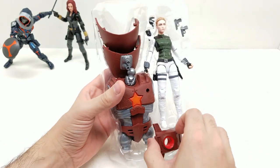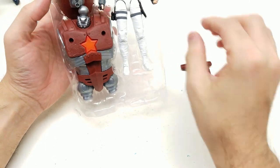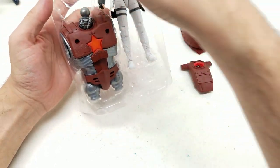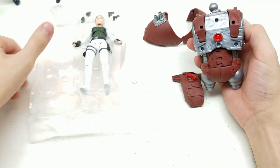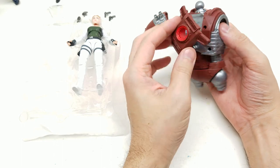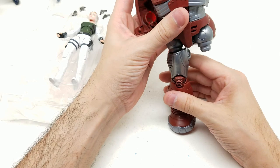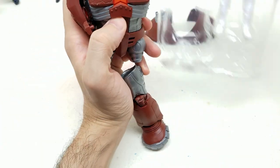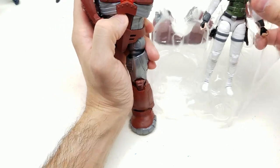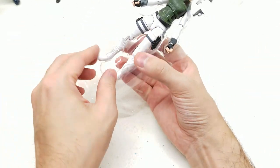And geez, look at all these Build-A-Figure pieces. Wow. This looks like one shoulder. And I guess that's the back. So that's gonna go here. So, incredible. Let's see how tall he's gonna be. I guess not ridiculously tall, but definitely tall. Taller. All right, and let's set these parts aside, and we'll get to that later.